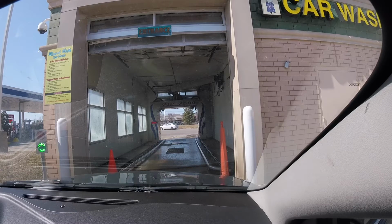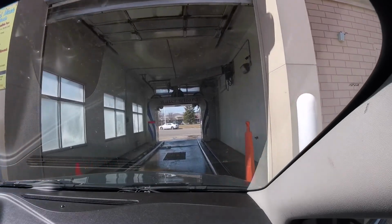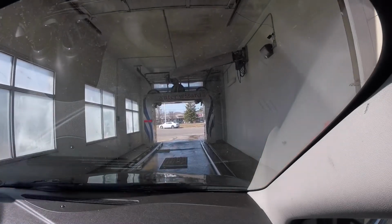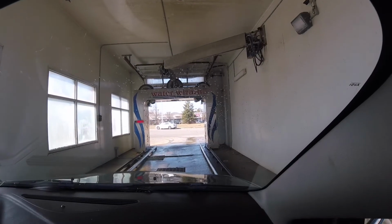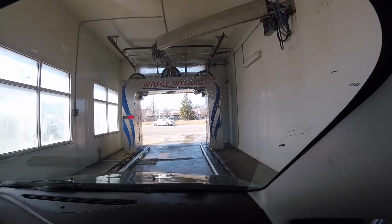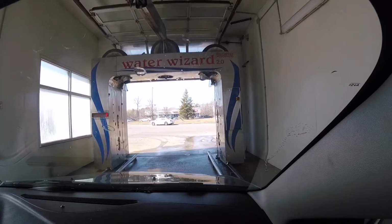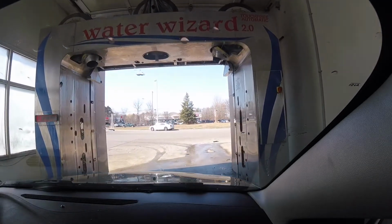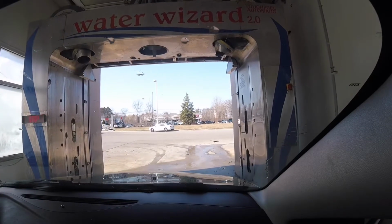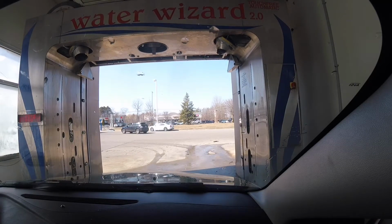Okay, let's head on into this Coleman Water Wizard 2.0. Got our undercarriage blasters on the way in. Okay, and we'll let the wash begin.